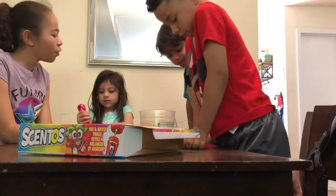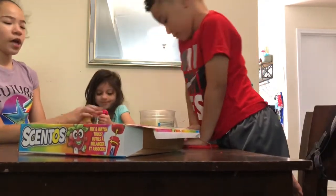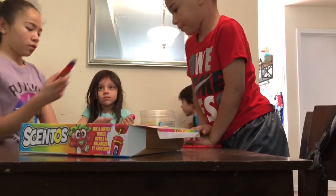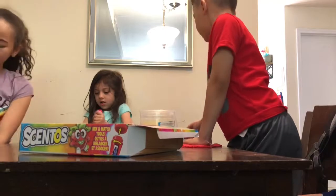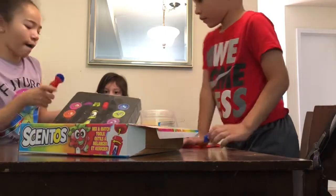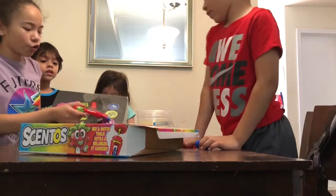So they're a little bit hard, right guys? Yeah, they're a tiny bit hard. Aiden, can I borrow this? Yeah. Oh, I didn't get a roller pin. Here, Israel. Oh, yes. We have more rollers. So we have this pinkish color, we have orange, we have blue, green, and purple.